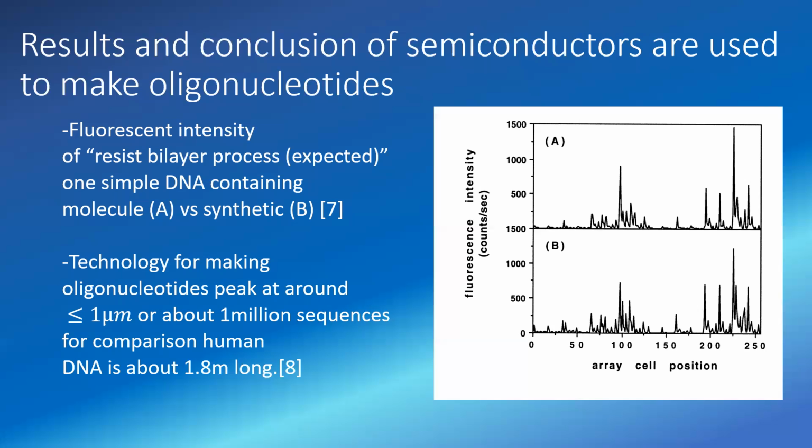But I guess the technology for making these oligonucleotides does peak at about 1 micrometer, or you can think about it as 1 million sequences of those nucleotides I was talking about. For comparison, human DNA is about 1.8 meters long. DNA is actually condensed a lot, but if you took one DNA strand and expanded it in one dimension, it would be about 1.8 meters long. So we have a long way to go, but a lot of the applications are specific gene based, where it's not as long and can focus on small, short strands like that.